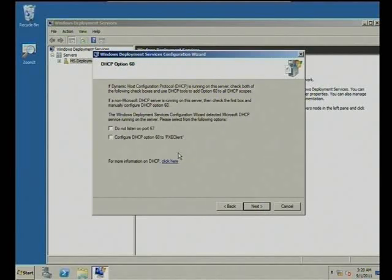And as you can see, this machine does have DHCP installed on it. So all I need to do is tell WDS, don't listen on port 67, and go ahead into my DHCP options and configure 60 for me. I don't want to have to go do that.